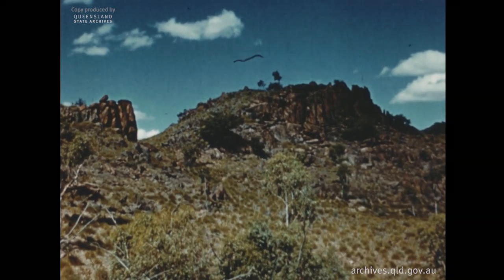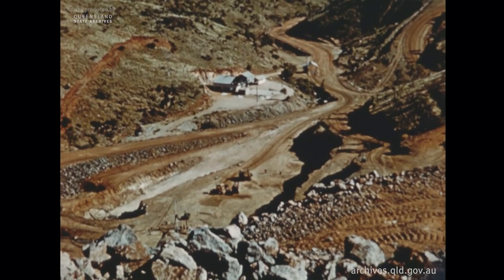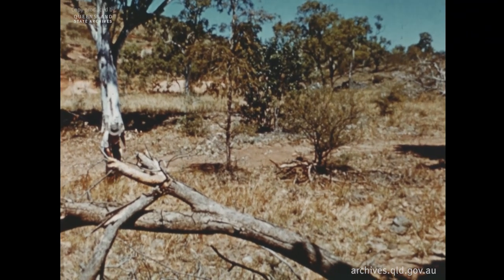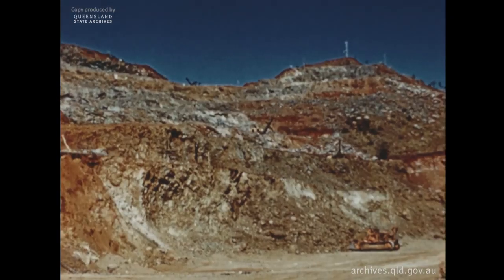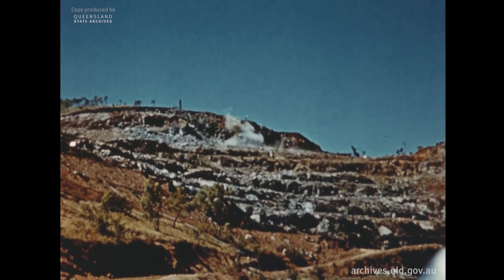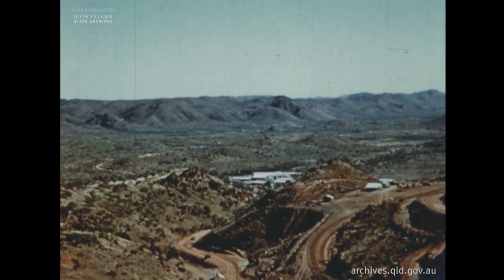Some 42 miles southeast of Mount Isa, among the rugged ancient hills, lies the rich uranium mine of Mary Kathleen. It was only in 1954 that the prospector McConaughey found traces of uranium here. Today, the huge open cut rises terrace by terrace on 12 levels into the face of the nearby hill. Ore from the open cut is taken to the plant below. Here it passes through the crushing mill and then goes to the treatment plant.